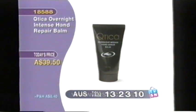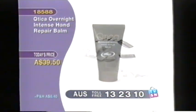$39.50, the price for the Overnight Intense Hand Repair Balm. Stock is really, really dropping fast. It's a popular show today. 18588, your item number. Now, the gloves.